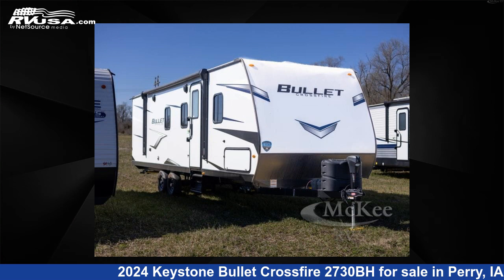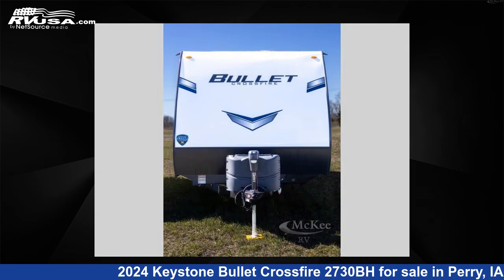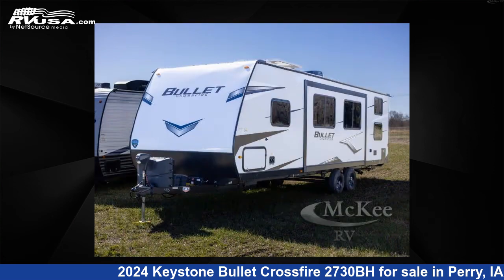This 2024 Keystone Bullet Crossfire 2730BH is a travel trailer RV. It is located in Perry, Iowa, 50220 and is offered for sale by McKee RV.